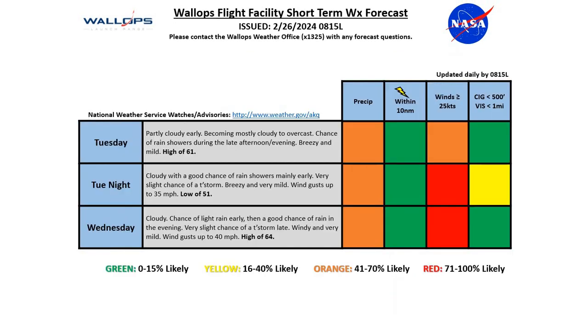Tides are running normal for today, and if we look at the next couple of days, we'll see some partly cloudy conditions to start the day on Tuesday, and then again becoming mostly cloudy to overcast, and we'll have that chance of rain showers moving in during the later part of the afternoon into the evening, and we'll see some breezy and mild conditions, so an orange risk for that precip threat, again mainly for the later part of the afternoon, moving through into the evening time frame, and then we have that orange risk for those winds that are above 25 knots, so a good chance of seeing a wind advisory with a high around 61 degrees, so very mild for this time of year.